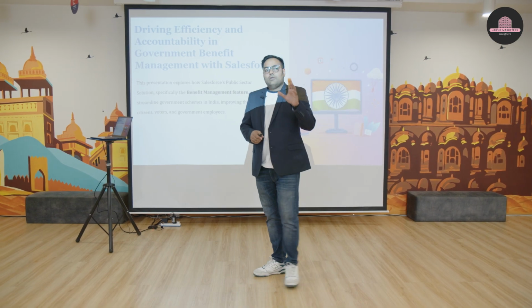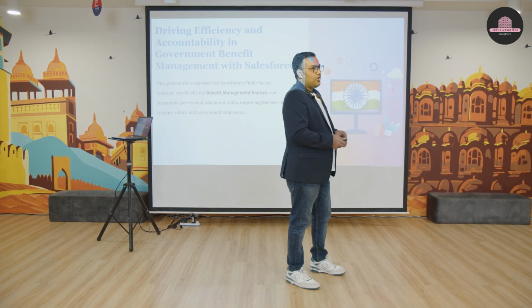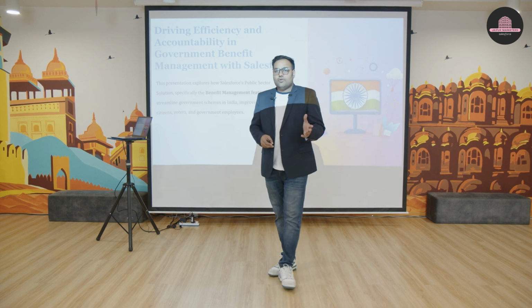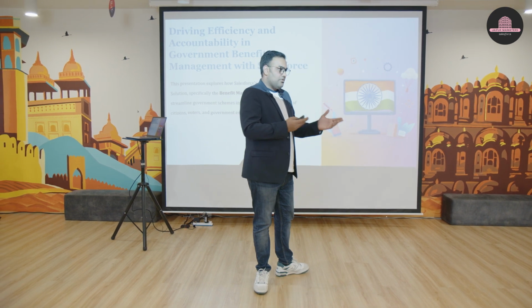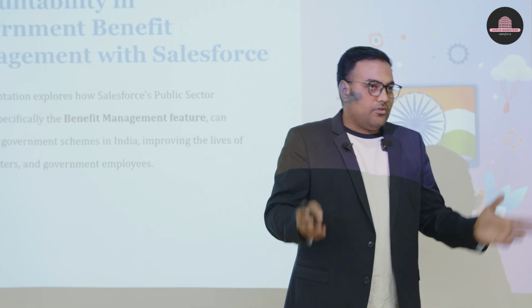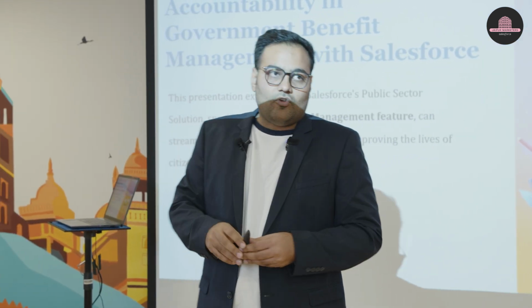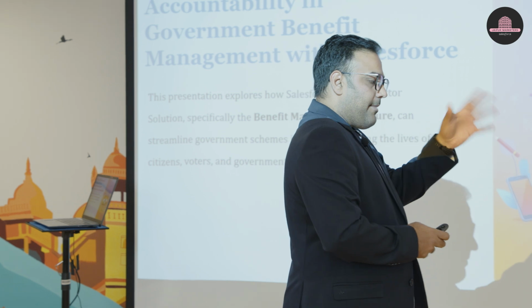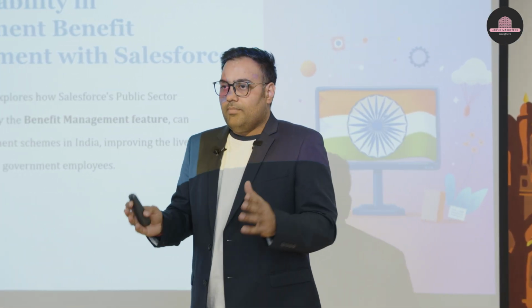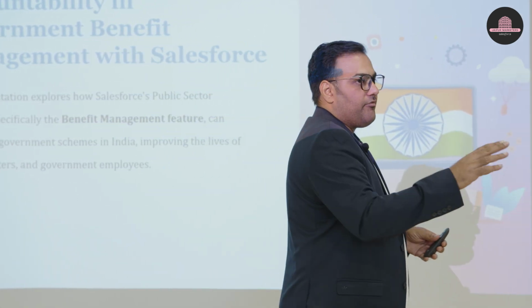So at that time, Salesforce thought about it, and they did a thorough analysis of how the government functions across the globe. Their primary focus was obviously the USA, because they had the insight and the resources to do thorough research on how the US government works. So the data model and all the entities that you will be looking at are primarily driven by the US market, but with a little tweak and customization, you can apply it in all the different markets.